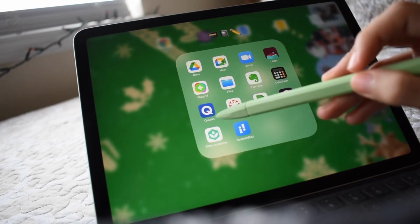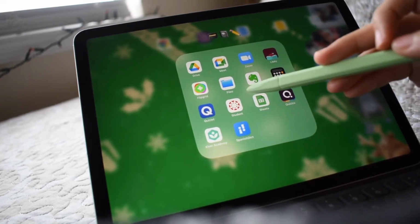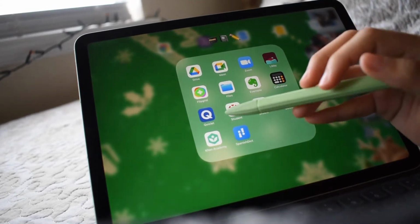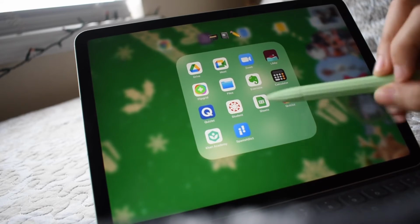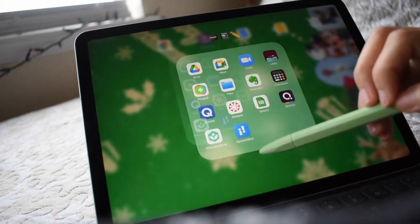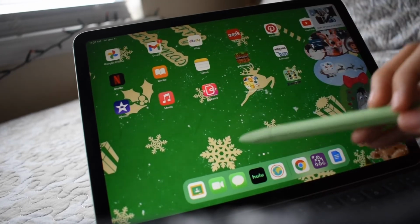My calculator, Quizlets. This one is my college app for my chemistry class, but I have not signed into that yet, so I just use the Chrome one. Then I have Google Sheets, Quizzes, Khan Academy, and Spanish Dictionary because I have a Spanish class that I'm terrible at.